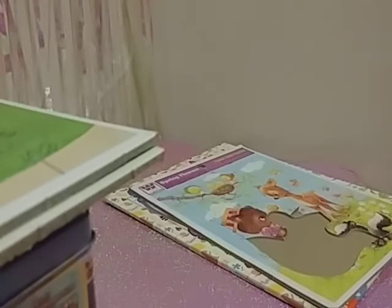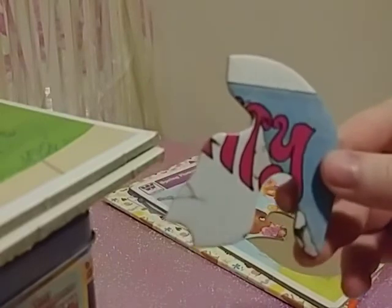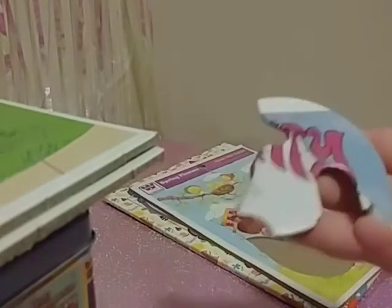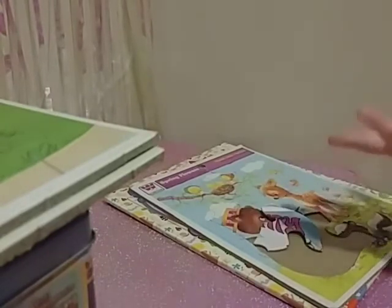However, there was a loose piece, and from what I can tell, it's another one of those Serendipity puzzles, and it wasn't included, so I'm really sad that I don't have the puzzle that goes to this. That's kind of unfortunate. I almost don't want to throw it away because I love Serendipity, but it's only part of a puzzle, so I think I might have to toss it too. So that was kind of a disappointment. But, yeah.